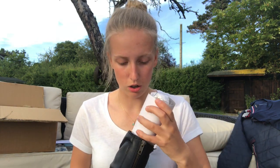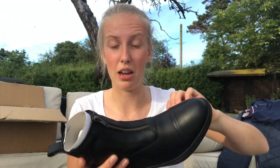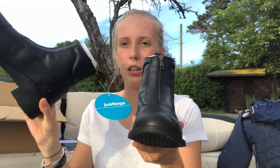More than excited to receive all of this, but mostly excited to receive these boots because I really do need some. My others are splitting. You know when you get holes here? I'm getting holes. But these look really strong and durable. So I'll just put the pair together. Oh, I should have done it on this one because this one doesn't have a tag. Oh well. Here are the boots.